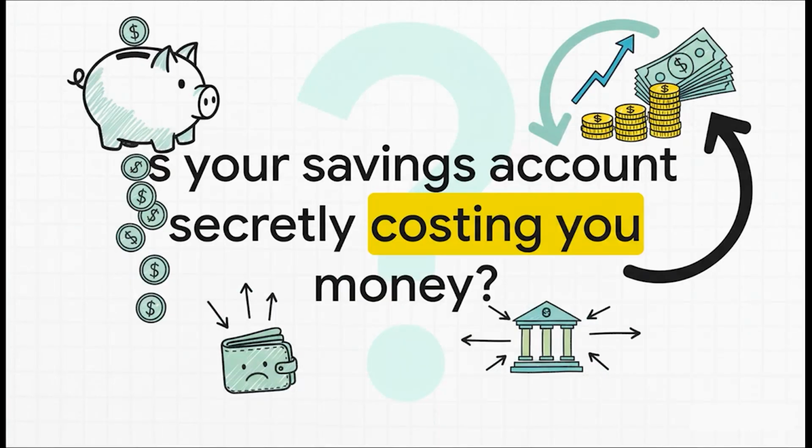But first, let me ask you something. Is it possible that your regular old-school savings account is actually costing you money? Not in fees, no, but in what it isn't doing, in lost potential. Well, for millions of people, the answer to that is a huge, resounding yes.